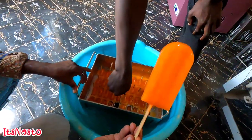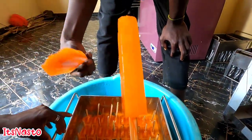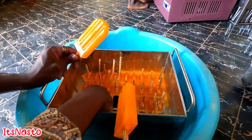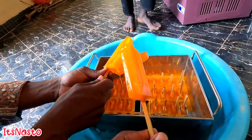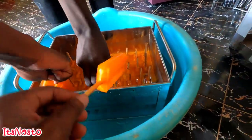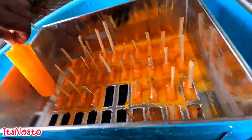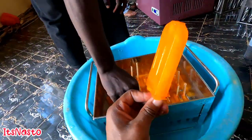Wow, guys, you can see now we have our popsicles. So this really looks so amazing, guys. So this is our multi-million industry here in Africa. So now we put them inside the freezer. You can see here are now our popsicles inside the freezer, guys.